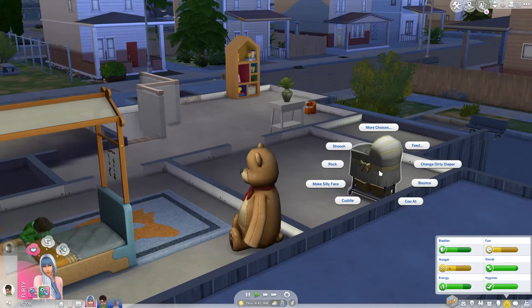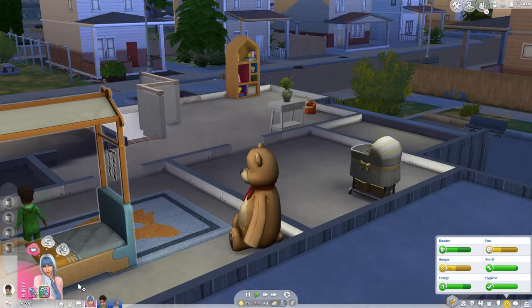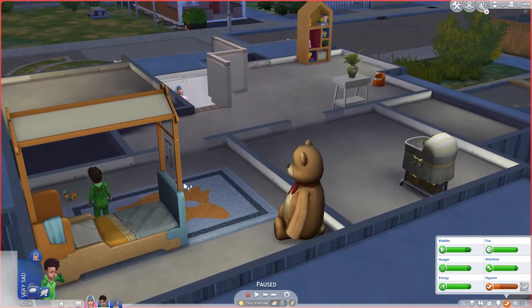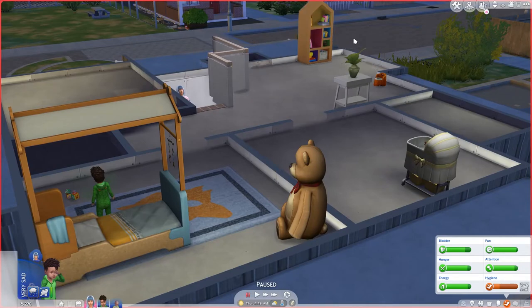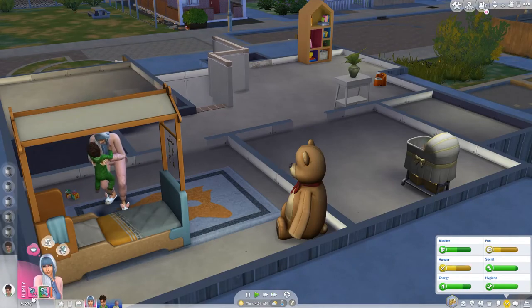Okay, come and change the diaper. Feed Sinny, rock Sinny, and maybe bounce Sinny, because Slate is gonna be just fine. He doesn't need to cry. He had a nightmare, of course he did. What a surprise. Did you want to look at a book? Let's look at this book. No, drop the child. Drop the child.